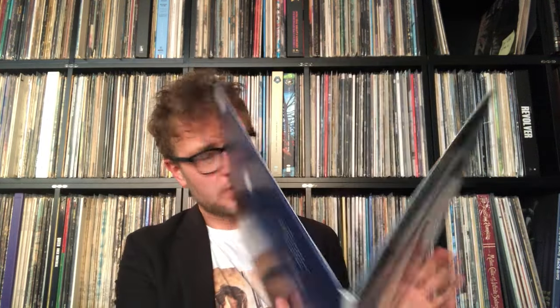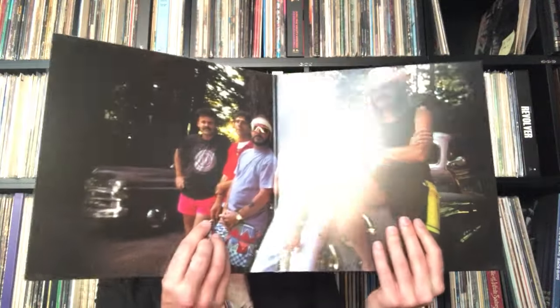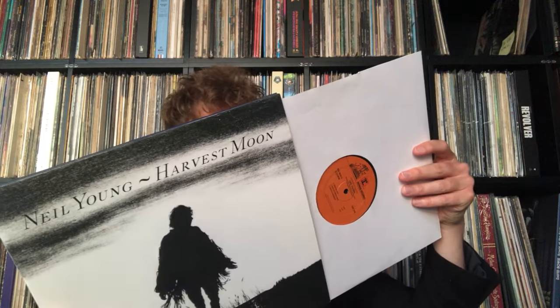These are not only packaging wise very nice releases, the sound is also stunning, and sometimes in this series, the albums are in their best possible way. Now, this one sounds incredible. A lot of detail, a beautiful presentation, an amazing sounding album. On number 5, Neil Young's Harvest Moon, mastered by Chris Bellman.